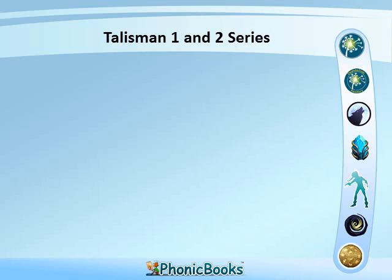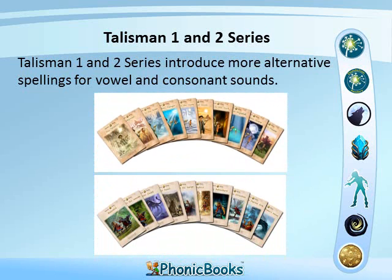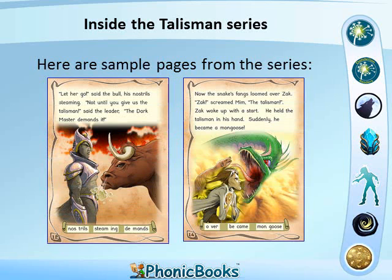Talisman 1 and 2 series. Talisman 1 and 2 series introduce more alternative spellings for vowel and consonant sounds. Inside the Talisman series, here are sample pages from the series.